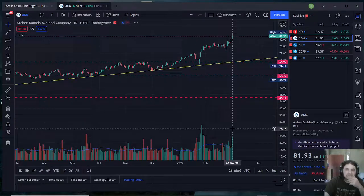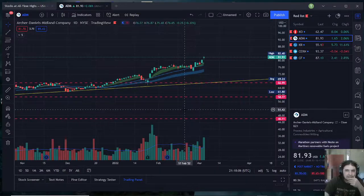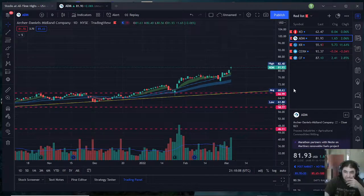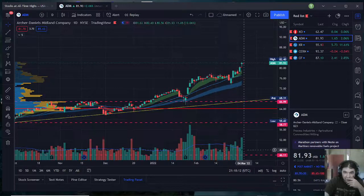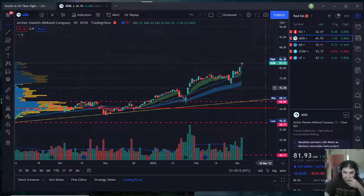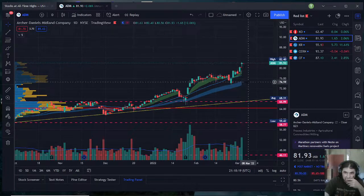Let's investigate further on the day. Yeah, we're getting good solid volume. Look at the volume it got today. It gapped up, dipped down, but still found its way up.